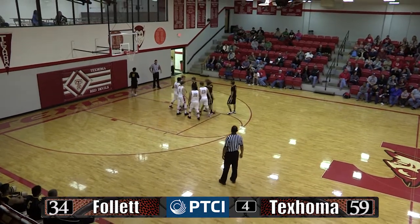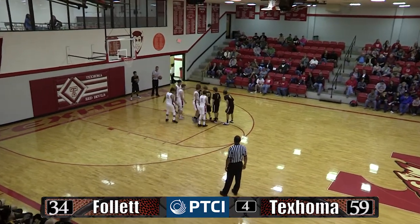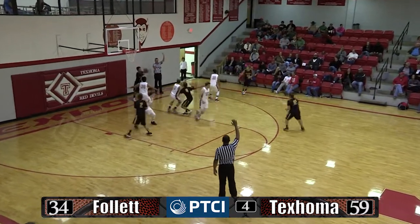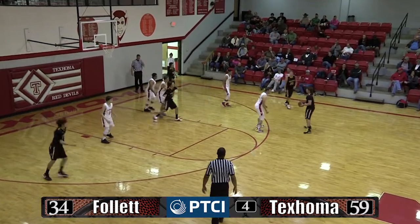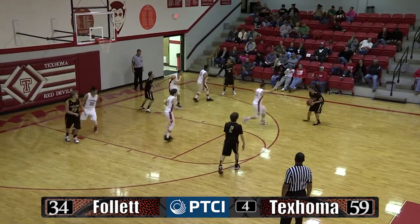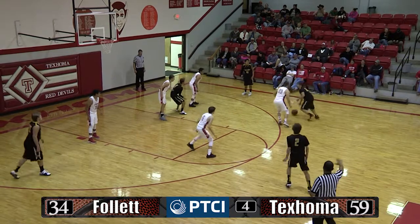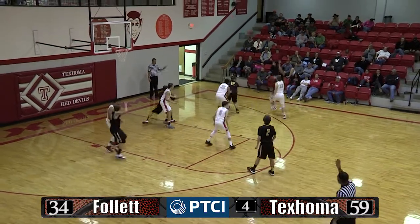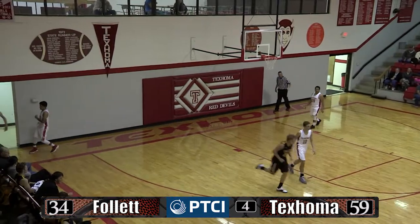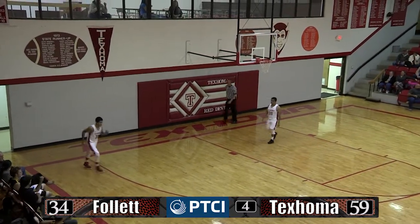Follett with possession of the ball. Rebound underneath their basket. Pass back out top. Back to the corner. Gordillo thought about the three there, but good coverage there by Damian Martinez. Gets open on the wing this time, but airballed it. Too strong. Back over to Texhoma.